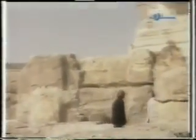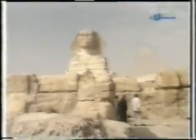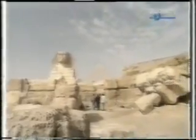As further proof of their theories, John West and his fellow investigators point to another structure they believe could date back to 10,000 BC. It too shows unmistakable signs of being weathered by vast amounts of water. It was discovered at Abydos in the early 20th century, buried under sand.